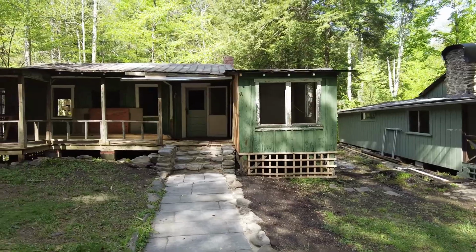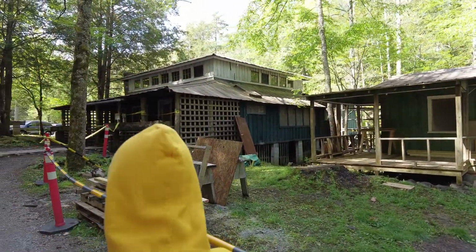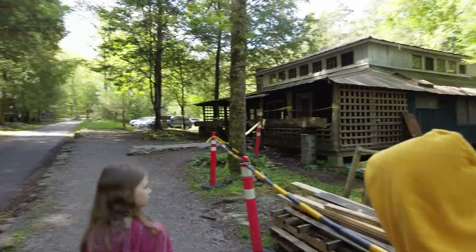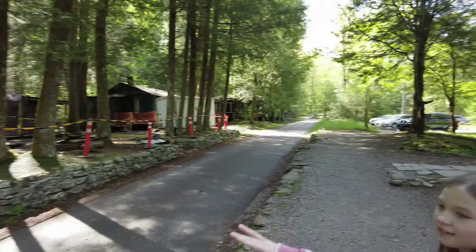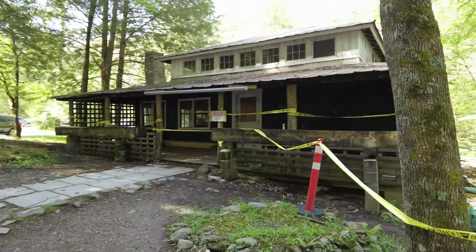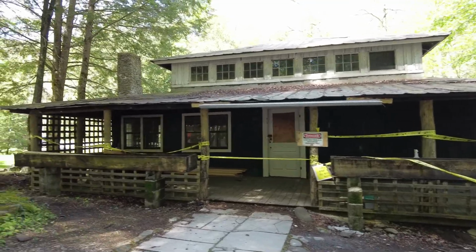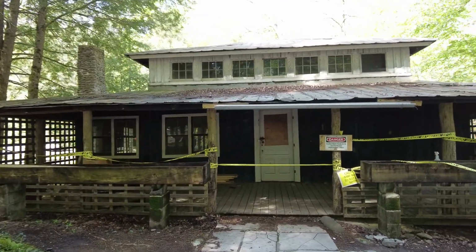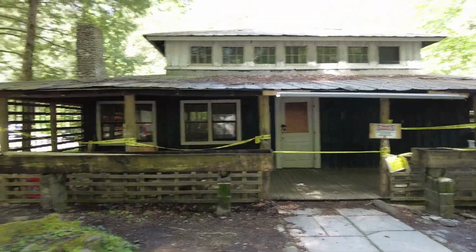Yeah, they're in the process of renovating some of these. At least they're keeping them around. Honestly, they could just bulldoze all this down, but it's cool that they're keeping it. That one probably looks cool. That one's got an upstairs. That's the only one I see with a second floor. It'd be cool to go inside.